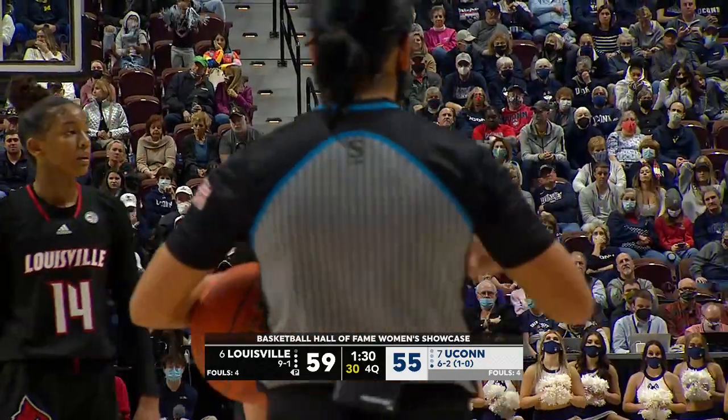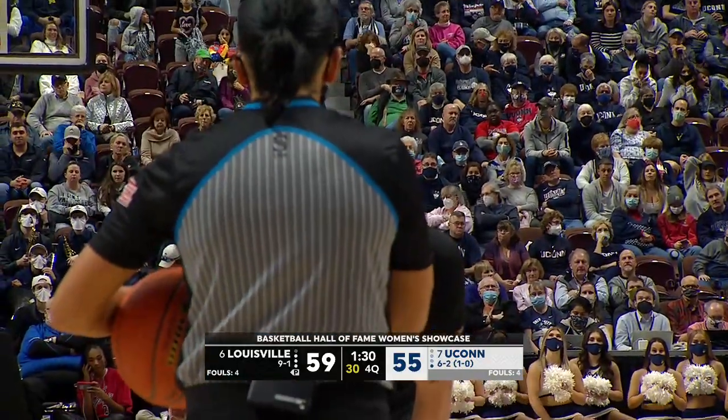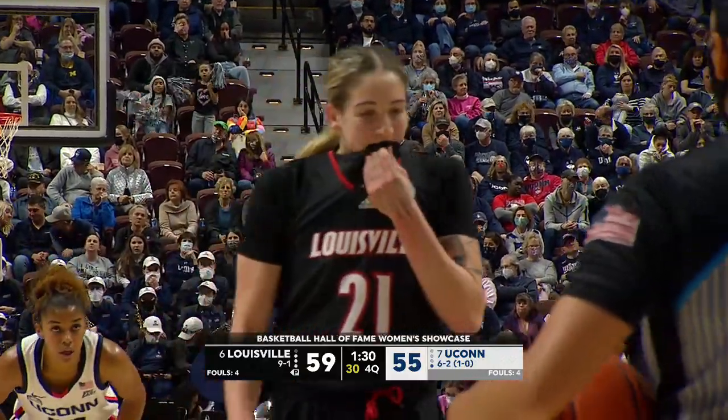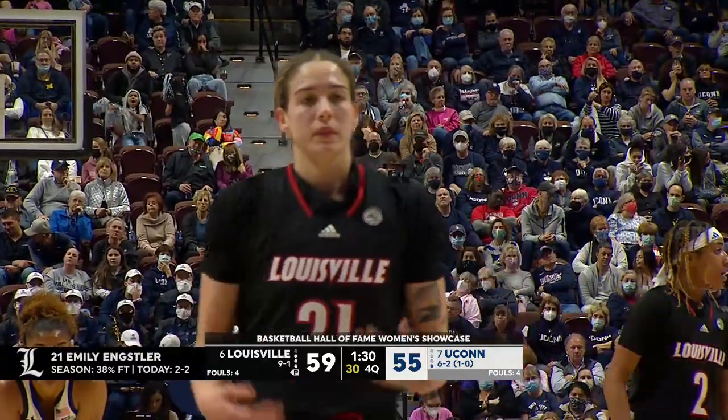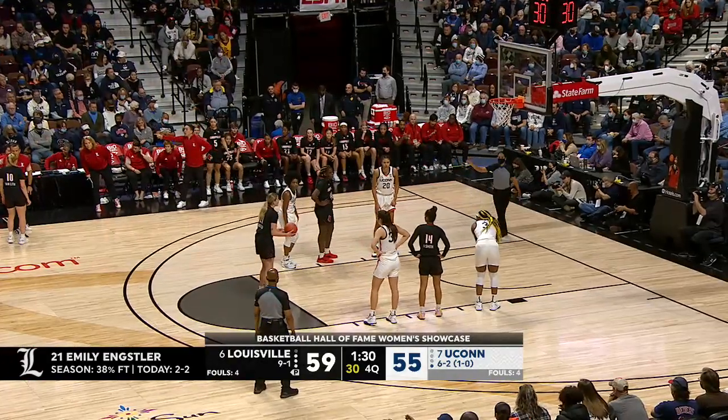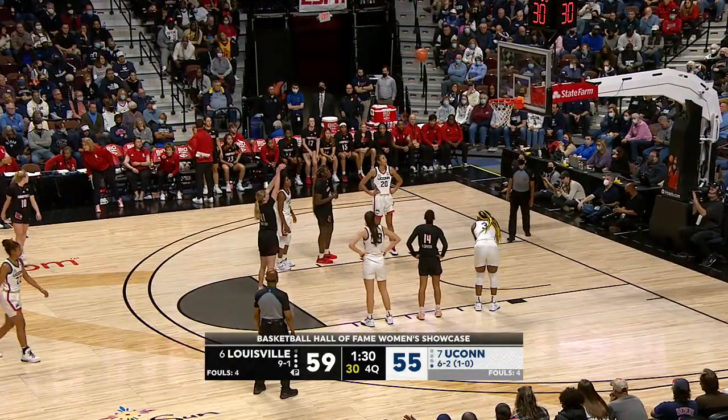She's made some huge energy plays. We saw a big block earlier in this half, and then here defensively and finishing down. She had a tough finish a couple possessions ago. Emily Engsler, the senior from New York City, committed 2 fouls in the first 3 minutes of the game.